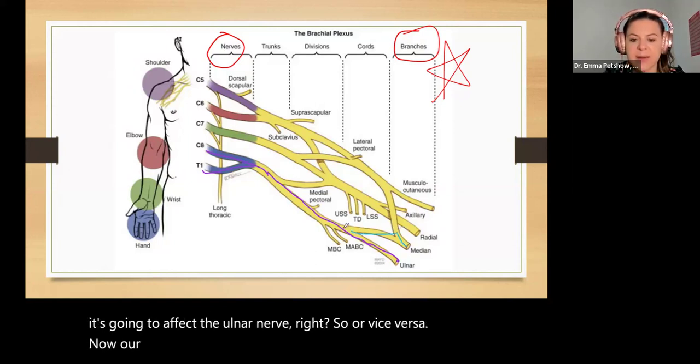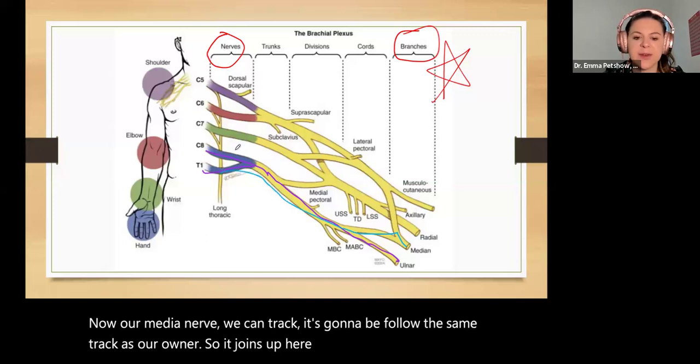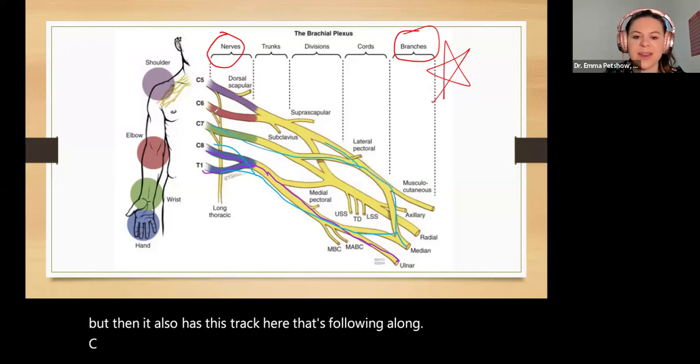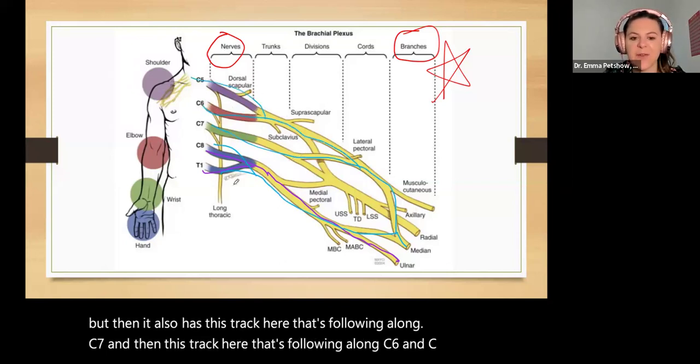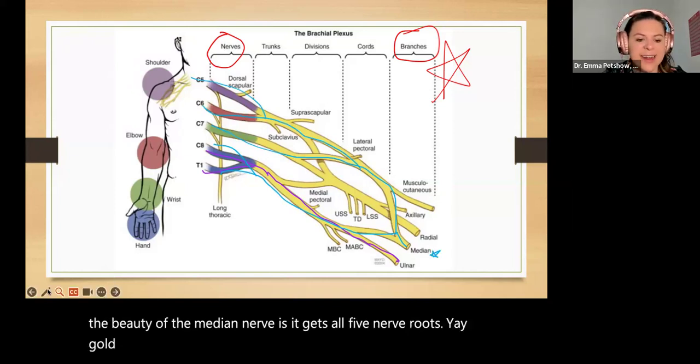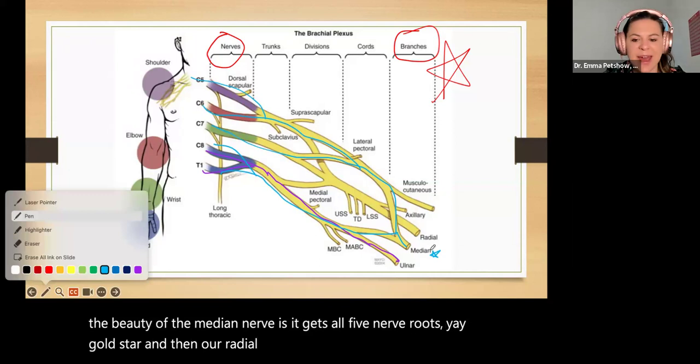Now our median nerve, we can track it. It's going to follow the same track as our ulnar. So it joins up here. So we have C8, we have T1, but then it also has this track here that's following along, C7, and then this track here that's following along, C6 and C5. So the beauty of the median nerve is it gets all 5 nerve roots. Yay, gold star.